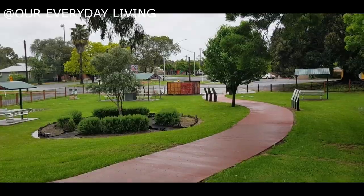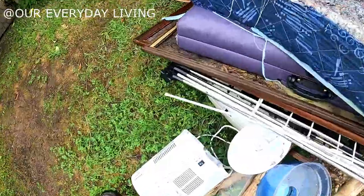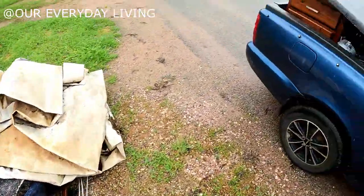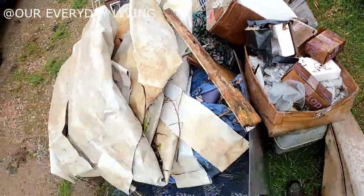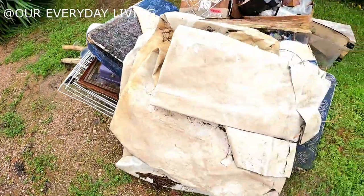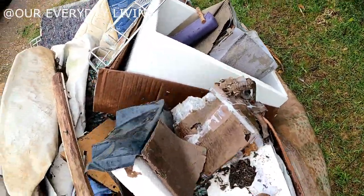Anyway, let's get back to the scrapping. Some more. Found some more. Take the cord. Take the little bit I can take. We got around this other side. Oh, a fridge, 12 volt fridge. Can? Hey, who says we're not getting cans today? I'll take that one. Move this stuff off there.